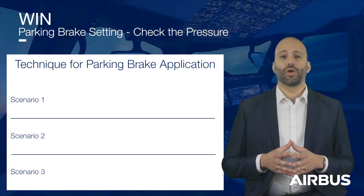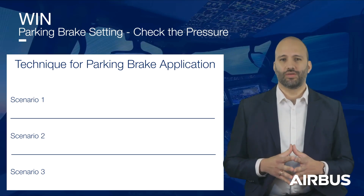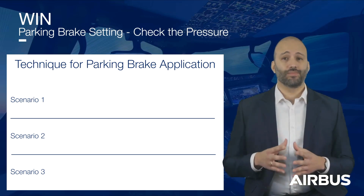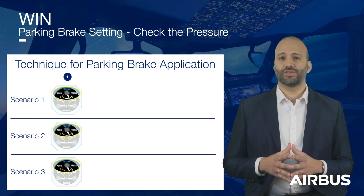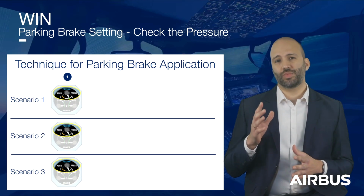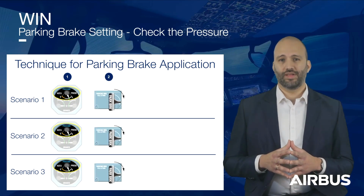In all scenarios, we observe a pilot who, after arriving at the gate, applies the parking brake to stop the aircraft before engine shutdown. This is the beginning of the parking SOP. Now, the first common action is that the pilot uses the brake pedals to make the aircraft stop. Then, through the eyes of the pilot, we see that in every scenario, he checks that the accumulator's pressure is in the green band. After verifying that there is sufficient pressure in the accumulator, we see that the pilot uses the parking brake handle to engage the parking brake.